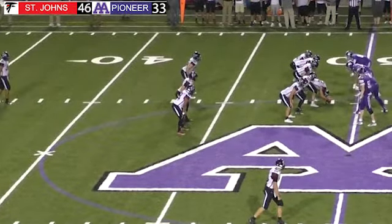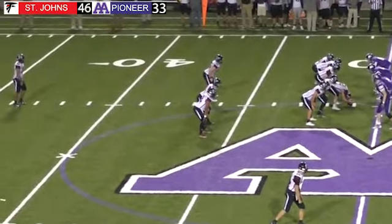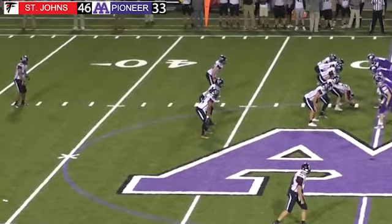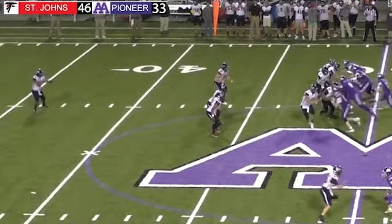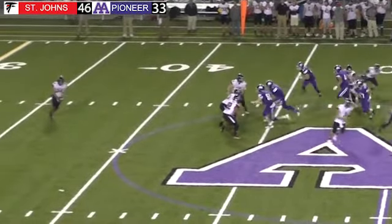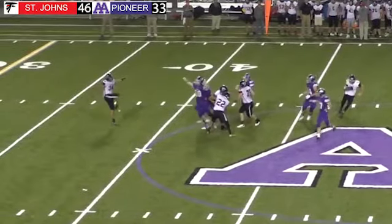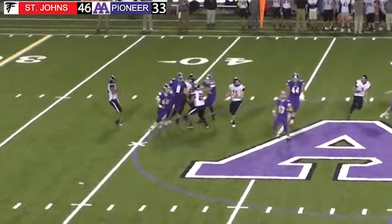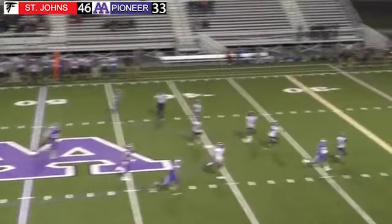More assistant coaches. Bergen Bauer, assistant coach for Pioneer, and Andrew Vasquez, assistant coach for Pioneer. As the officials talk things over, we'll see what happens. I'm hoping it's on St. John's, but we'll see. Coaches for the Red Wings, Andy Schmidt is the head coach, against Pioneer.